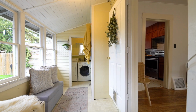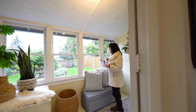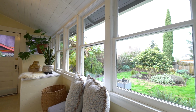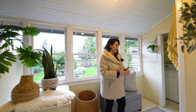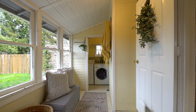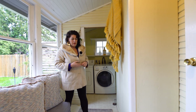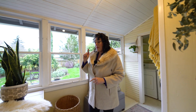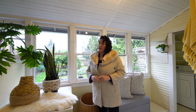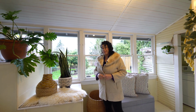This enclosed porch area is actually pretty rad. It overlooks the porch. It's super bright. I would put all the plants here. Have a little place to drink your coffee in the morning. But you also have a washer and dryer, which is great to have on the main floor. There's a basement that's great for storage, and it has an exterior entrance. This house has been strapped to the foundation and earthquake retrofitted, which is actually pretty rare and pretty cool.